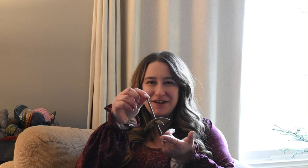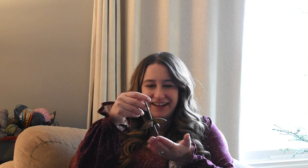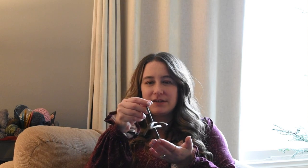Look at that. Look how cute it is. It's so little. Oh my goodness. So this is a Turkish spindle. And it comes apart. So you slide the shaft out, and then you pull this apart, and you wind the yarn around it as you're spinning.